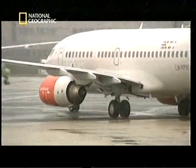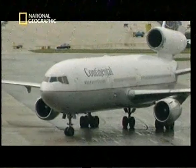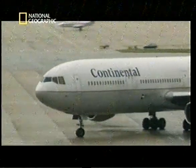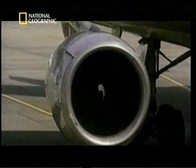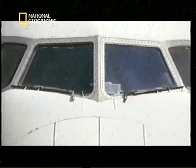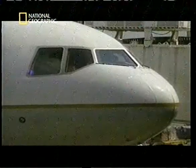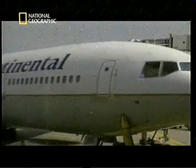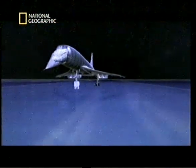They discover the metal strip comes from the engine mounting of a DC-10. The flight log from Paris reveals a Continental Airlines DC-10 took off 5 minutes before Concord. They track down the plane to Houston, Texas, and incredibly find the engine has a missing part. It's the metal strip fitted 16 days earlier during maintenance on the DC-10. Investigators now have a strong theory about how the strip of metal contributed to the crash.